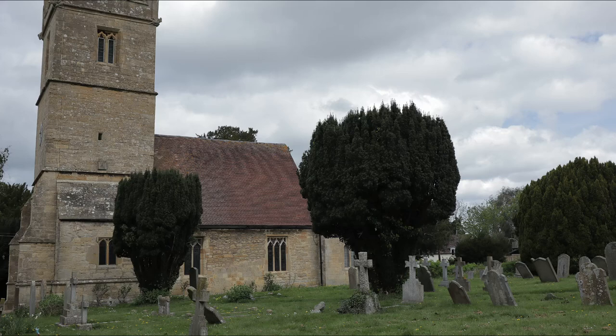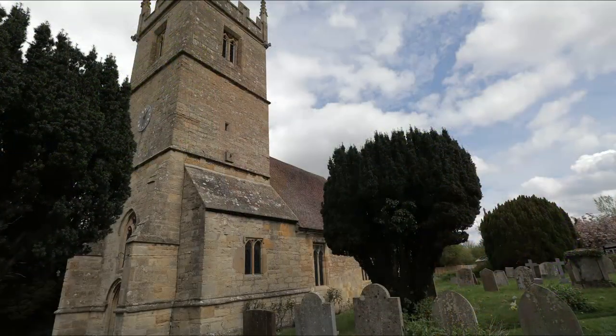I'm currently sat in Great Comberton's fantastic, quiet, peaceful churchyard. What I'll do is a tour of this village towards the end of the video. I'll insert some video footage with some photographs of the village, with some music. Before we do that, we have a walk ahead of us.